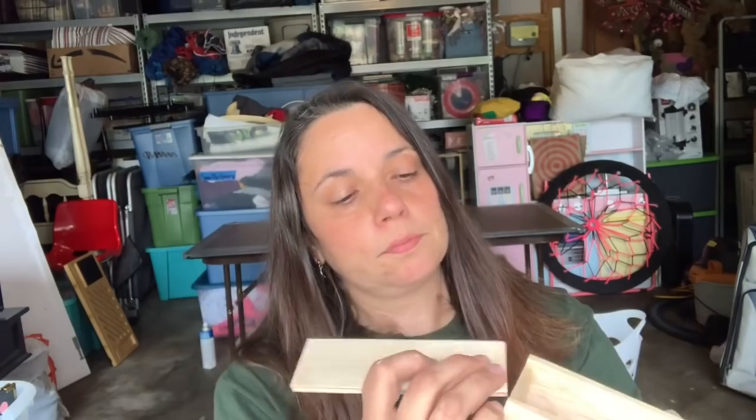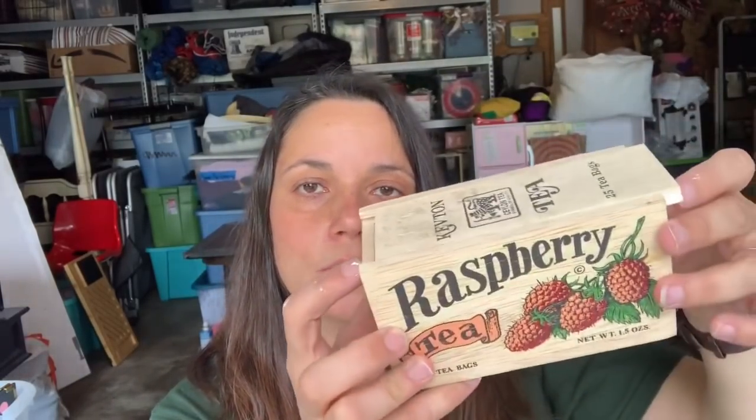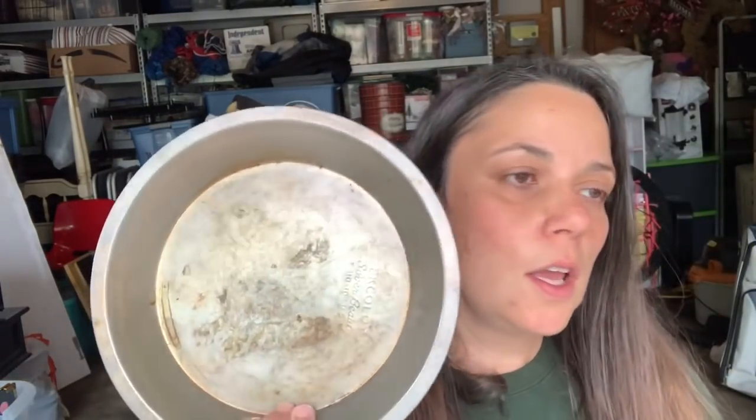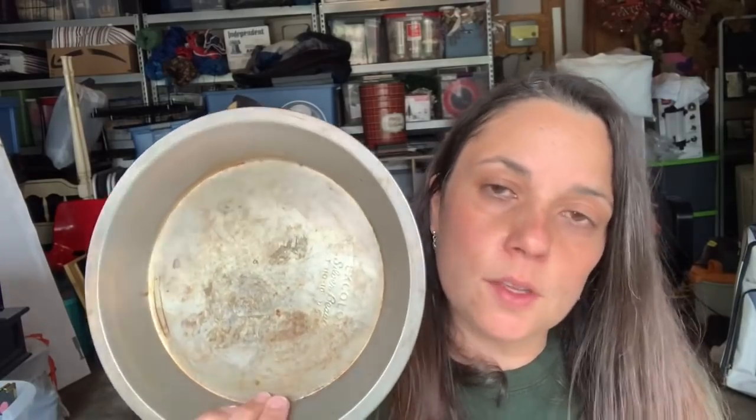I got this little tea. It's a little wooden, I guess tea bags came in a little wooden tea container. I thought that was so cute, kind of summery looking. And I'll probably use that in my kitchen for summer. So that was free. I also got this for free. You know, I put holes in them and feed the birds in them.